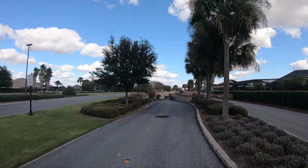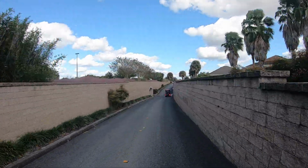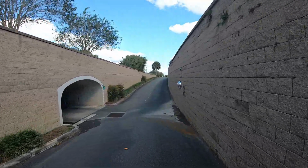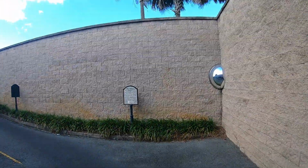Now we're going to go to the golf cart trail on the other side of Buena Vista. And you just kind of hang to the left right there and go down to this tunnel entrance here. And this is another way that one can go to Brownwood, and literally you can't get lost to get to Brownwood.